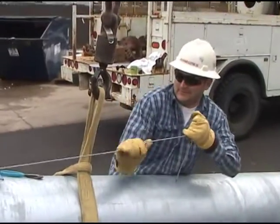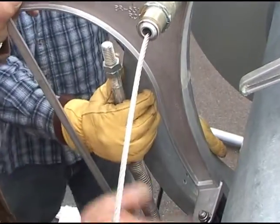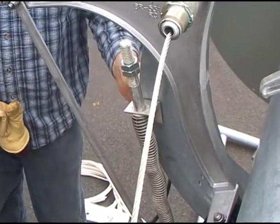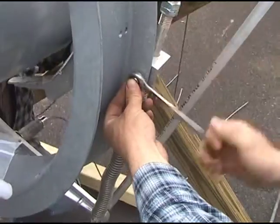Attach both angle brackets to the ring. The double washers must be installed between the brackets and the ring. Tighten each lock nut until it is snug, and then loosen it about 1/2 turn to allow the bracket to pivot.